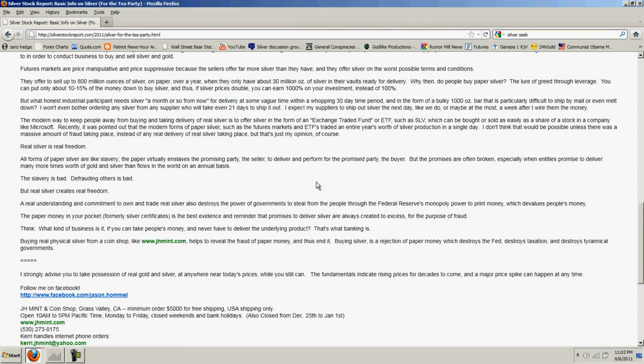Real silver is real freedom. All forms of paper silver are like slavery. The paper virtually enslaves the promising party, the seller, to deliver and perform for the promised party, the buyer. But the promises are often broken, especially when entities promise to deliver many times more worth of gold and silver than flows in the world on an annual basis. The slavery is bad. Defrauding others is bad. But real silver creates freedom.